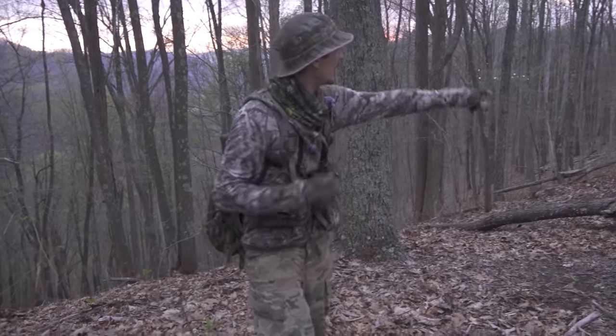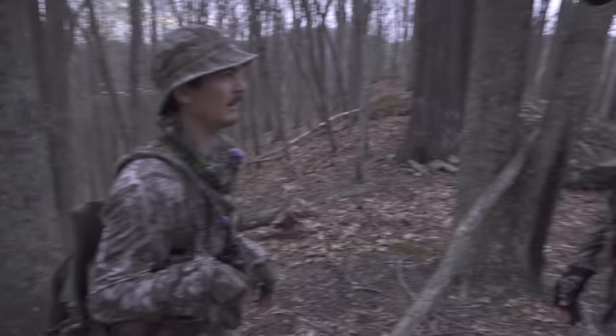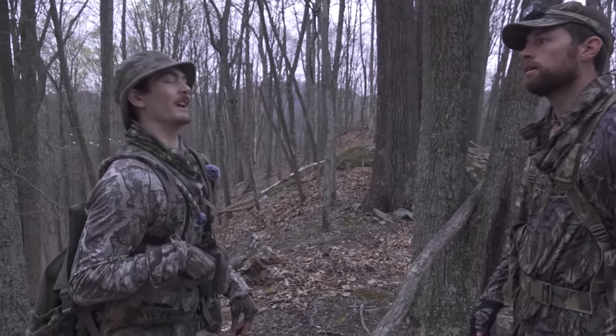Look at that big old gobbler. He was right behind the rock. He was like this. I shot.